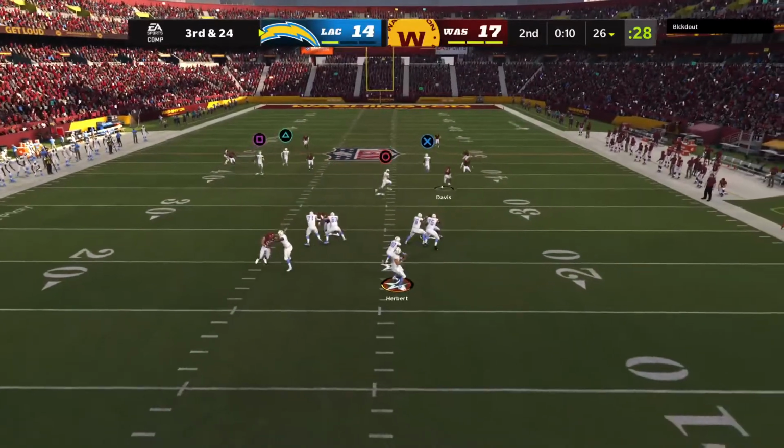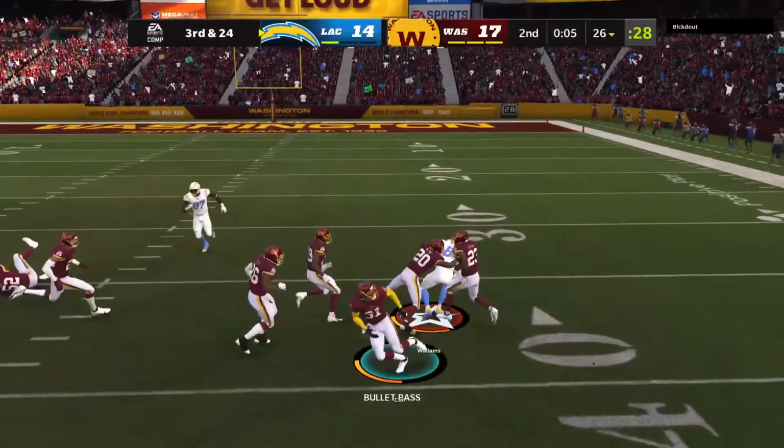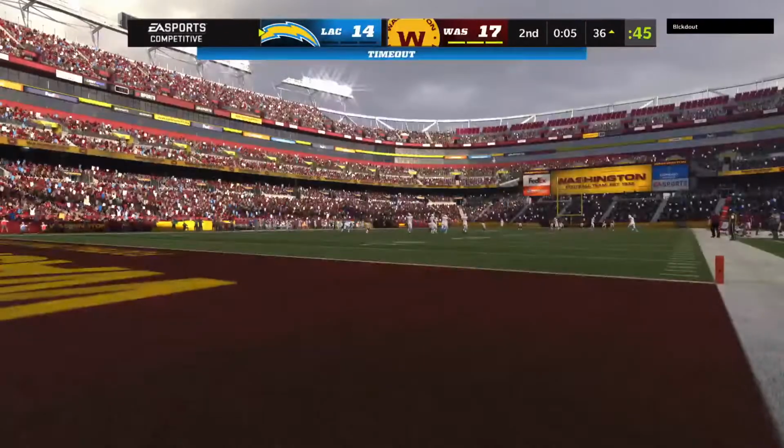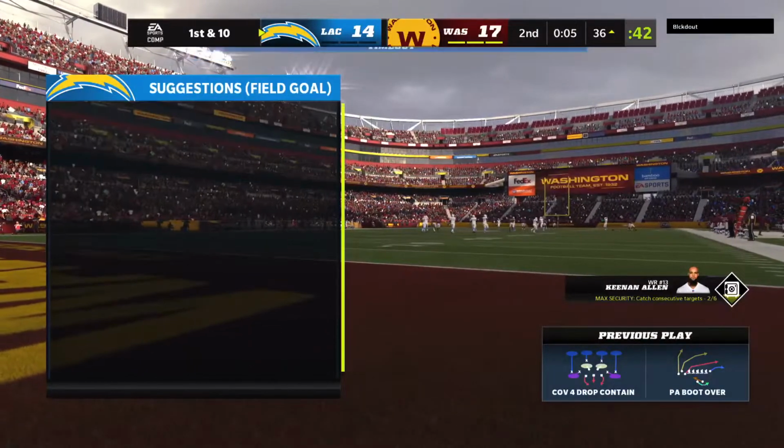Third and long, it's Herbert. He's airing it out for Williams. He's got a man, complete. And they'll get this well past midfield before being stopped just before the 35.